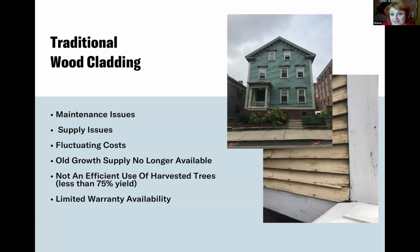But there are the fluctuating costs, especially for cedar. If you're in a cedar type market, cedar can be astronomically expensive at different times in our construction cycles. And really, it's not an efficient use of our harvested trees, because if it has knots or things like that, it's not really the best to use for siding. So if you're going to get a clear pine or a clear cedar, it's harder to source. And then there's a limited warranty.